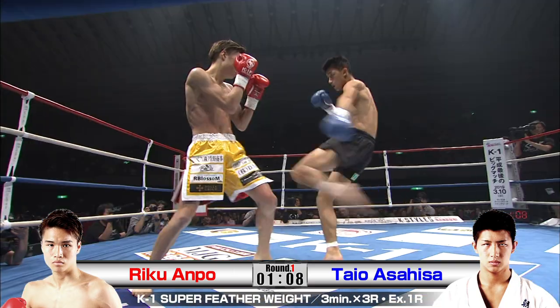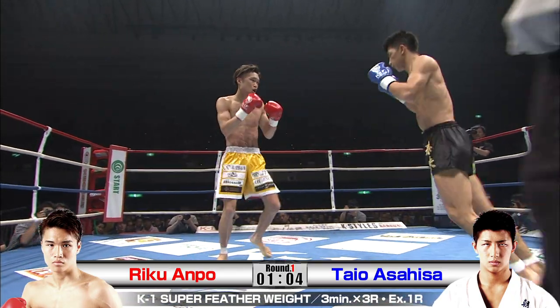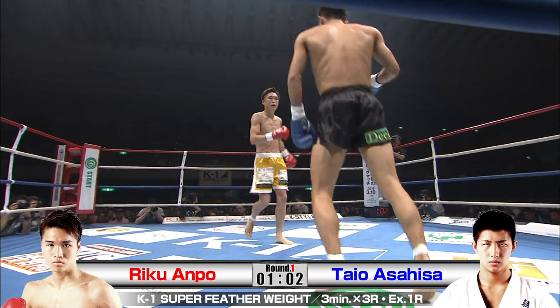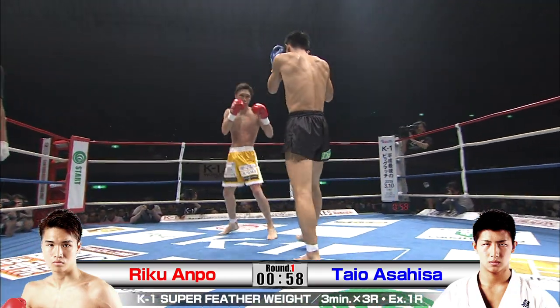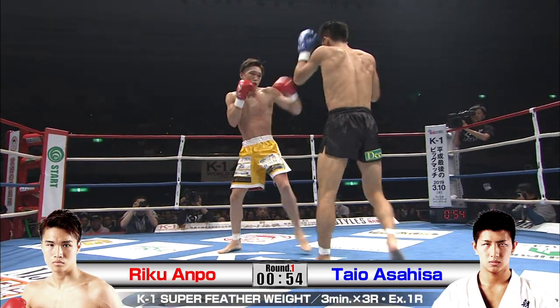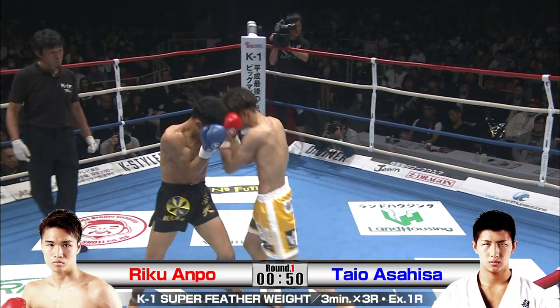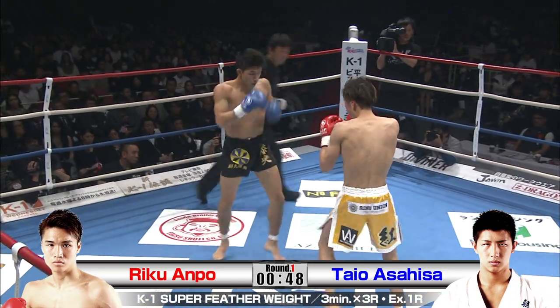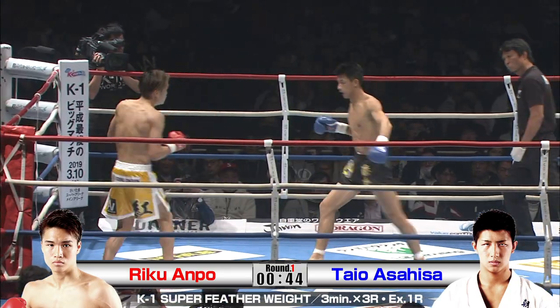Measuring the distance, using the rear leg, the front kick, the lead leg. Ooh, wow, good combo for Asahisa. And it's a sharp inside low. He takes it low to the calf, almost like a sweep. Puts it above the knees, slowing his opponent. Riku Anpo down. It's good head movement, too.